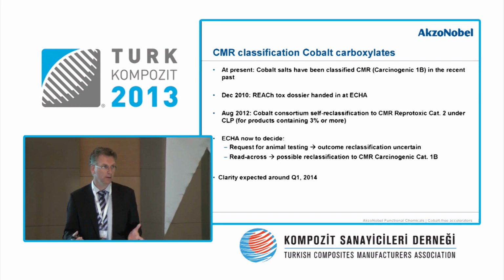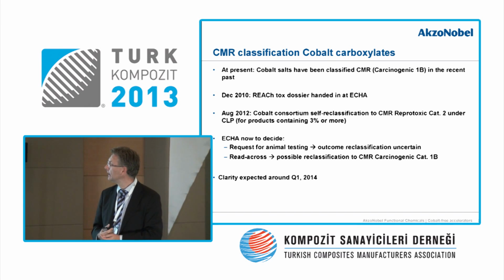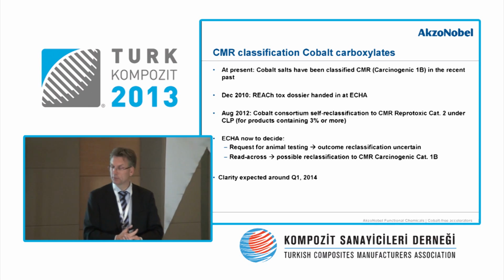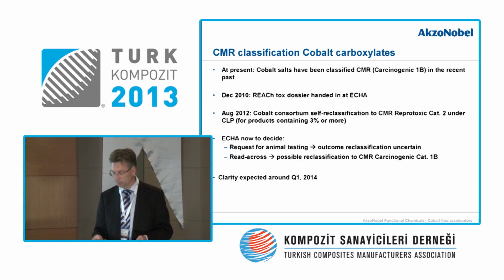And we basically say move away from cobalt because it remains carcinogenic. And whether you protect yourself, it will still be in your end product, it will still be in the waste streams. So it's best to move to something cobalt-free. That's what this presentation is about.